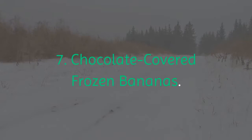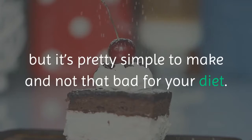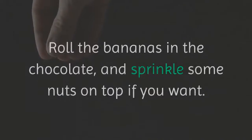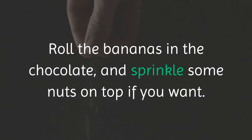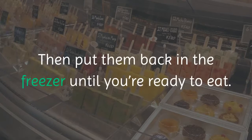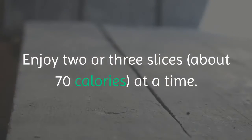7. Chocolate-covered frozen bananas. This dessert looks fancy and indulgent, but it's pretty simple to make and not that bad for your diet. Freeze some banana slices and melt some dark chocolate. Roll the bananas in the chocolate, and sprinkle some nuts on top if you want. Then put them back in the freezer until you're ready to eat. Enjoy 2 or 3 slices, about 70 calories, at a time.